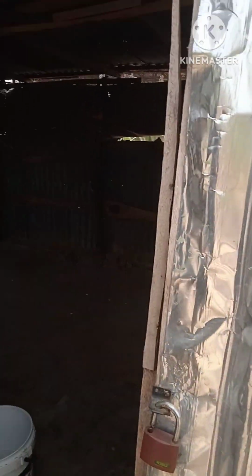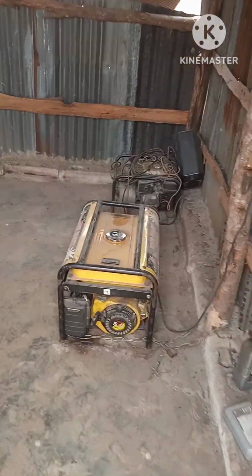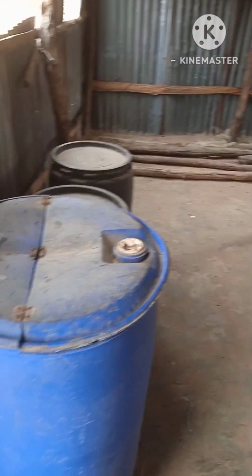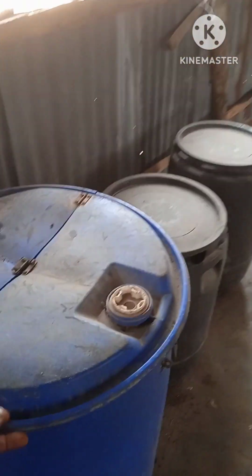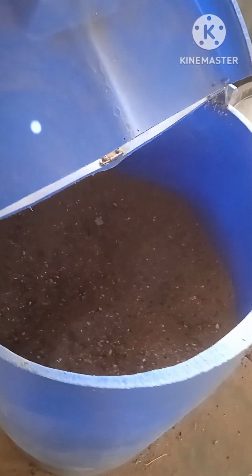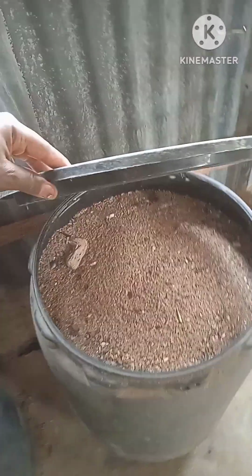This feed storage is used to store my generator, my water pump, and also the feed. There is no feed currently on the ground, but there are feeds in the drums because of rats. Apart from rats, I prefer to pour the feed in the drums. I feel safer here.